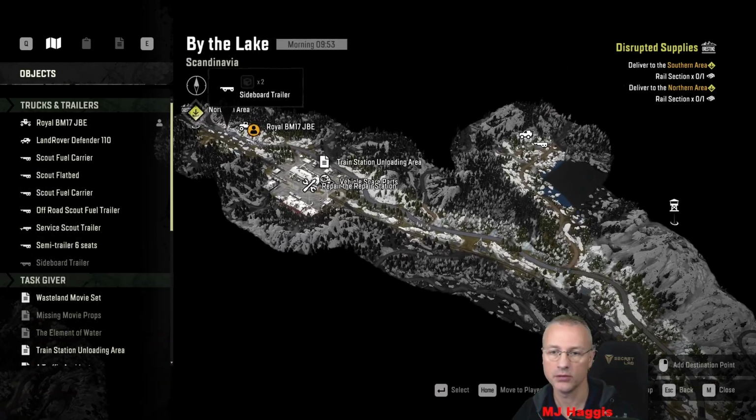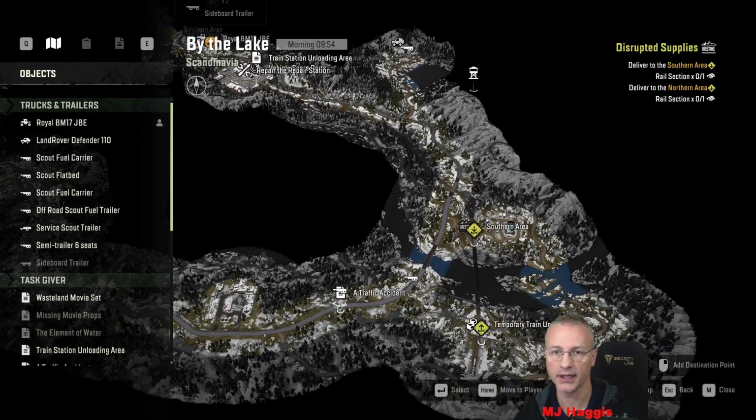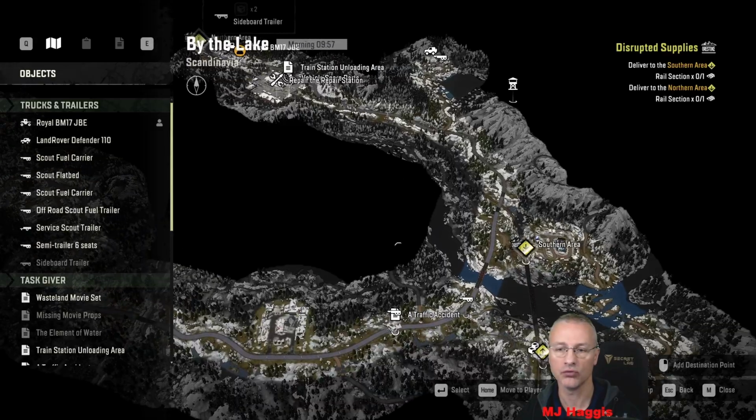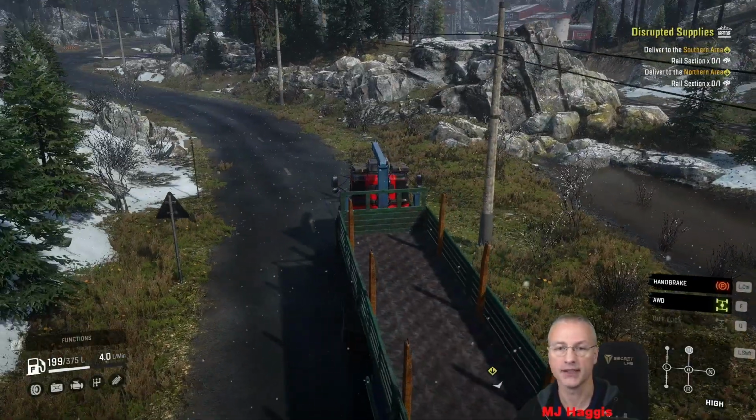Lots of exploration to be done still, which I'm looking forward to getting into again. Right, I'll do a jump cut and I'll bring you back when I'm about to compass this off-road scout fuel trailer again, and we'll head to the rail section pickup point. Back in a sec.